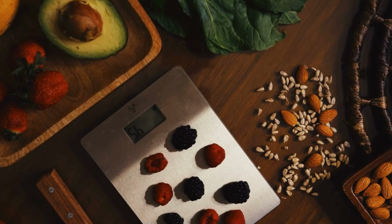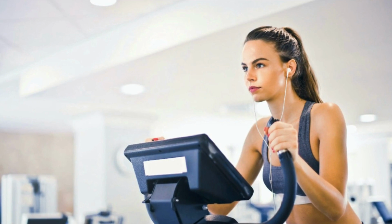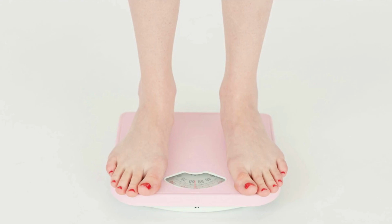In conclusion, these fat-burning foods can give your metabolism a boost and make your weight loss journey more efficient. But remember, there's no shortcut to a healthier you. A balanced diet, regular exercise, and healthy habits are the key to success.